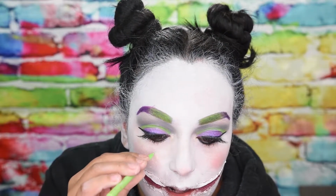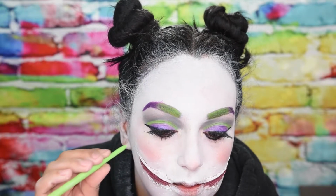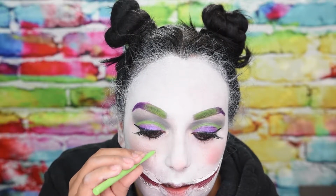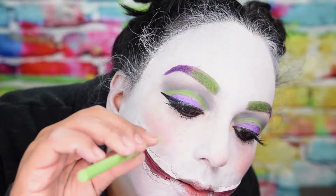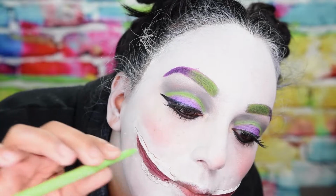I'm gonna start by using this Colourpop cream gel liner in the shade Electric Daisy. And I'm kind of just doing quick little motions like this. And they're probably hard to see on camera. But we're gonna go over them with a little bit of this Take a Hint shade to really make sure they pop. Okay, so here's a little close up. I'm going like that, and bam.